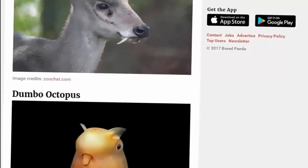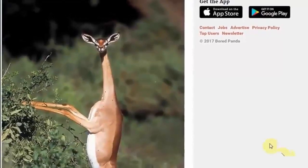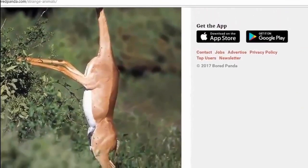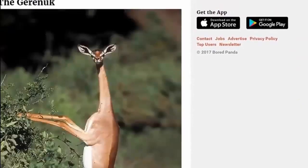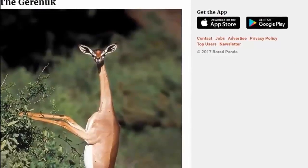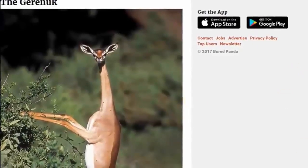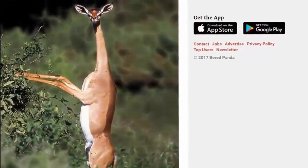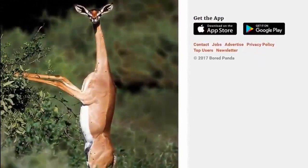Again, when I was at school, I learned about giraffes and antelopes and such, but never a gerenuk, or whatever that would be pronounced as. A gerenuk, the gerenuk. Yeah. You just think that some children would remember this from their school days when they were learning about animals and different things from around the world. You'd think this would stick in someone's memory, wouldn't you?